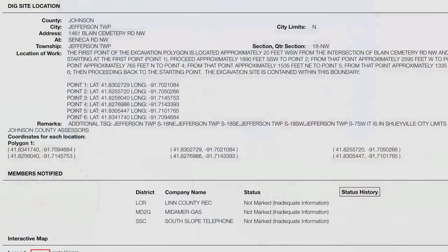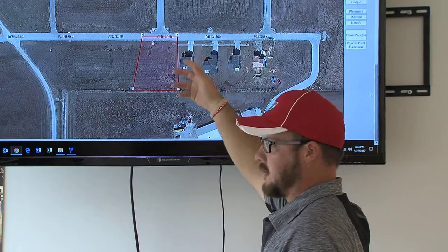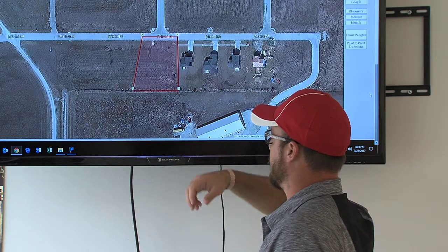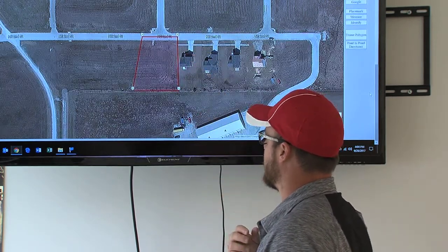We did not have enough information to go on to actually narrow down the scope of which one to go off of. We would have needed to reach out to the contractor and actually get white flag or white paint to indicate the dig scope. Either that or they would have had to call in a new ticket, which would have delayed their excavation even further. So basically this put them back potentially hours, if not days, potentially.